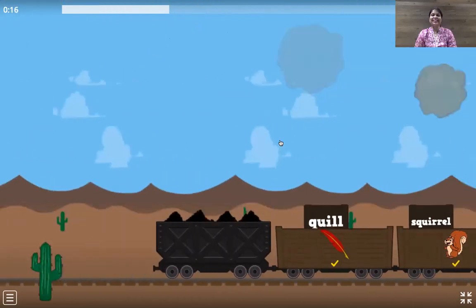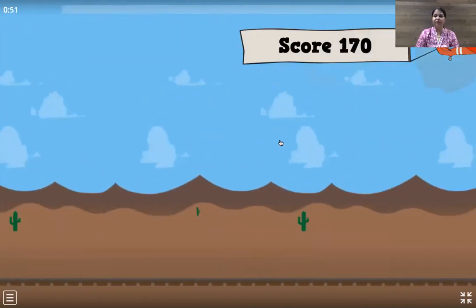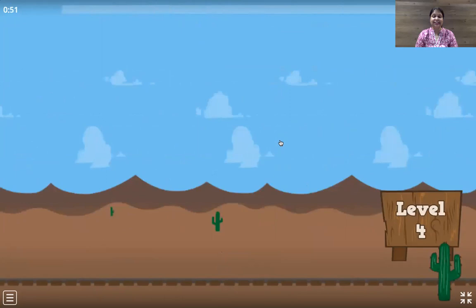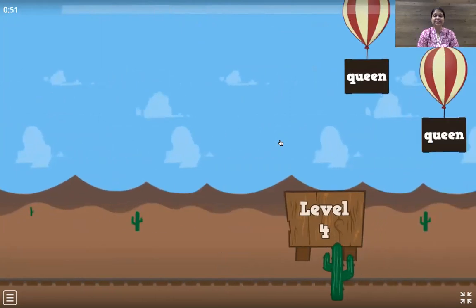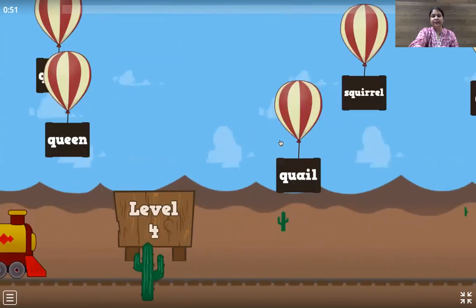Yay, superb. Let's see whether we have level 4. And we have scored 170. Oh, yes. We have level 4. Now, let's see which are the pictures that are coming. The train. Let's see.